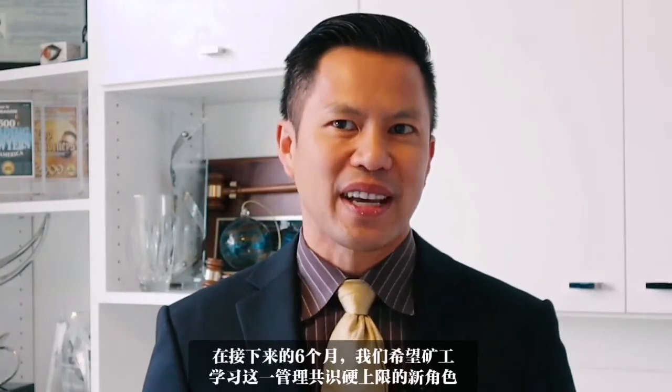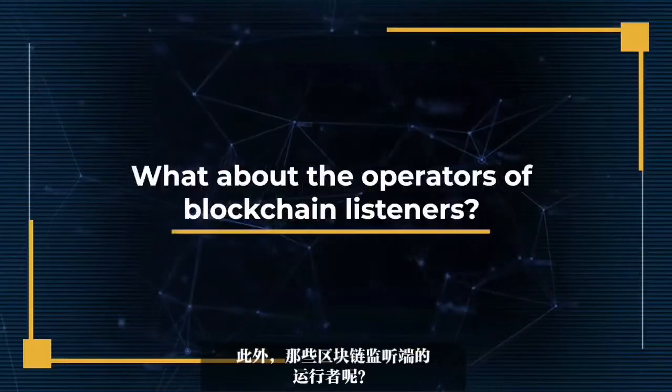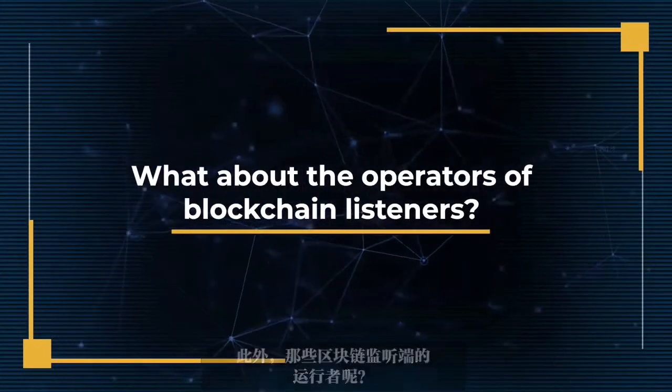It can be unlimited. Over the next 6 months, we hope miners will learn their new role in managing the consensus hard cap on the Bitcoin SV network. During this time, the Bitcoin SV node team will work on getting miners better tools to manage uncapped block sizes more safely. Furthermore, what about the operators of blockchain listeners?